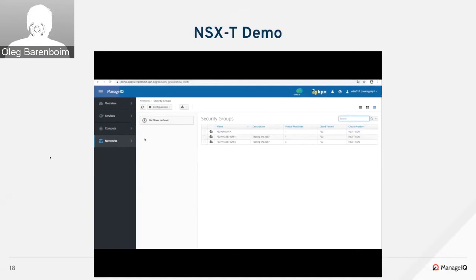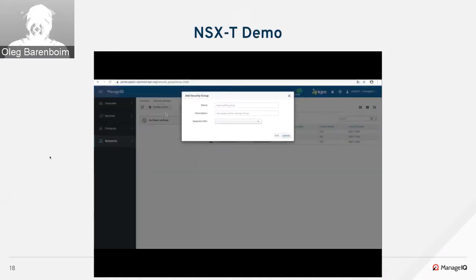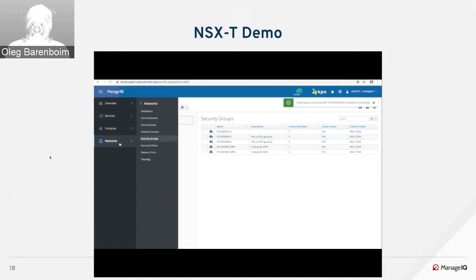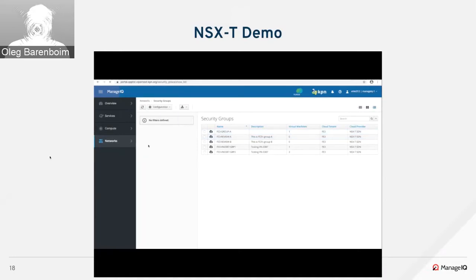In the security groups overview, we can manage security groups. We create a new security group by providing the name, description, and optionally add existing VMs to the security group. After submitting the request, the security group is created and becomes visible in the list of security groups. Security groups can be used as a source or a destination for a security policy rule.